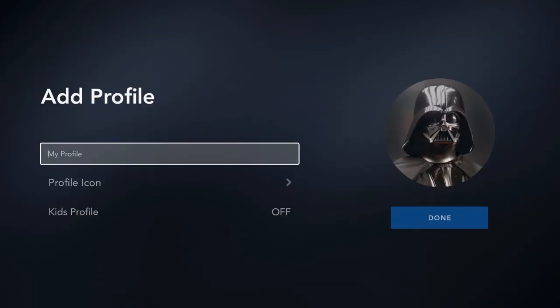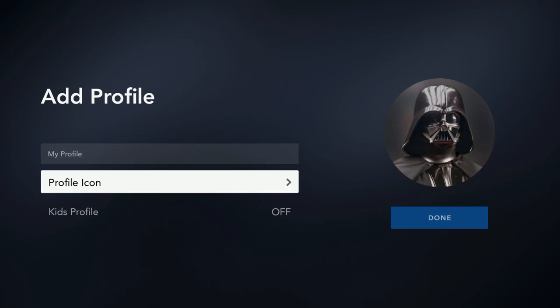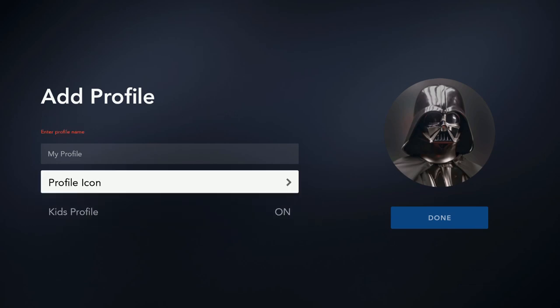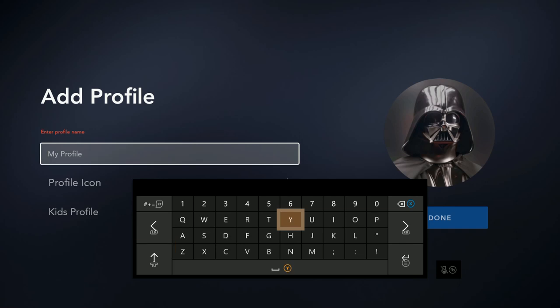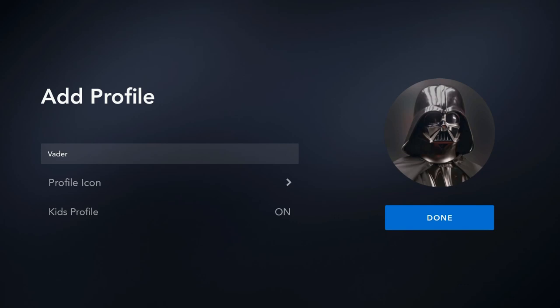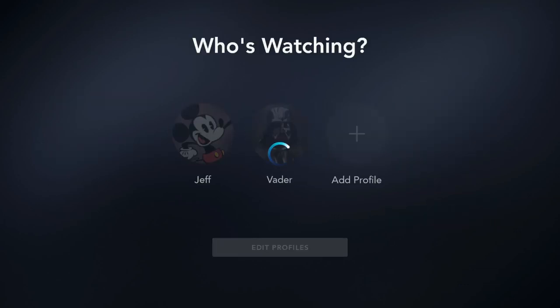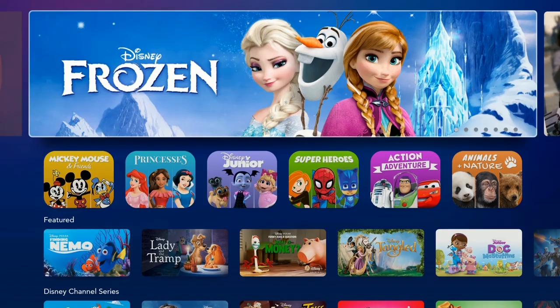We can go ahead and change the profile name if we want to. We can change the icon again if we wanted to change it. Or we can make it a kids-friendly profile, and this basically makes it so it's content only suitable for kids. And basically we'll go ahead and put in Vader. So we put in Vader here and we select done, and now we have the second profile. So if we switch over to Vader, it's going to give us that kids interface right here.